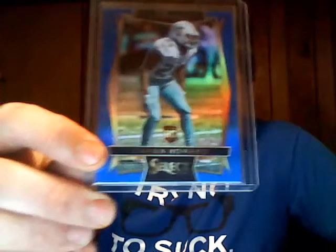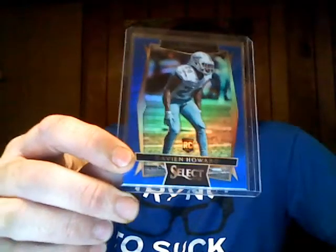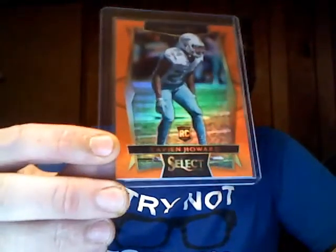Xavier Howard. I had a lot of Xavier Howard color. Numbered to 149. Nothing like super low numbered, but hit the blue. Hit the red to 99. Hit the orange to 49. And I thought I hit one more. Well, maybe I didn't. So maybe it really wasn't as much color as I thought. It was only 3. And then Leonte Carew, numbered to 125, die cut.